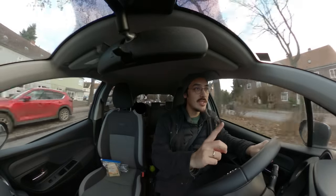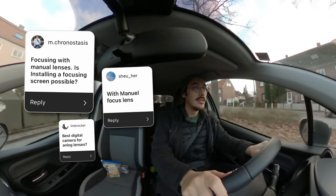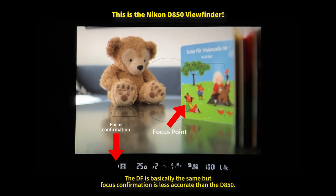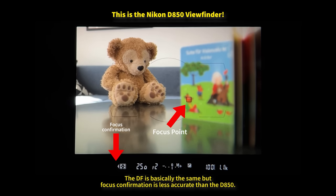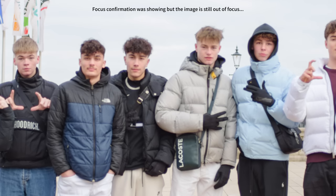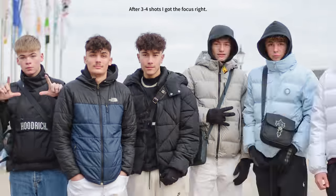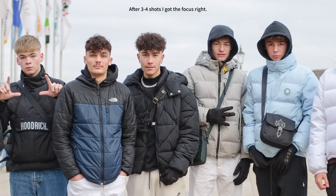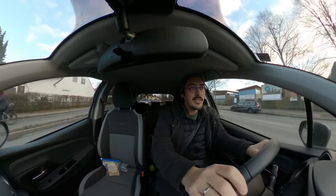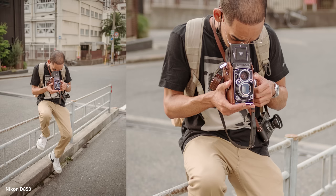In terms of focusing, especially manual focusing, the DF has a much higher tolerance. The focus indicator is really not that sensitive. And that is really annoying, because you can't really rely on it for manual focusing. So many of my images were not focused correctly because I trusted the focus indicator, but it was not accurate. On my D850, I know when the circle shows up, the image will be in focus. On the DF, you don't really know.